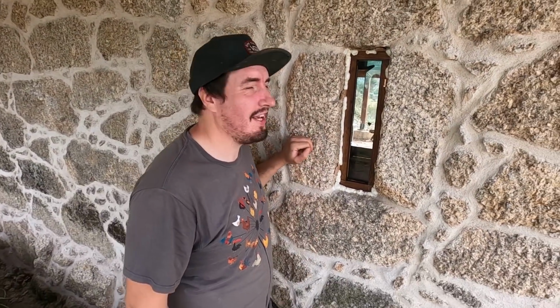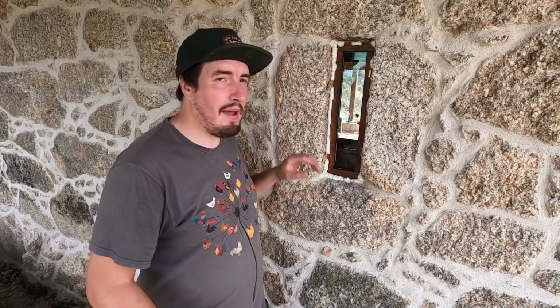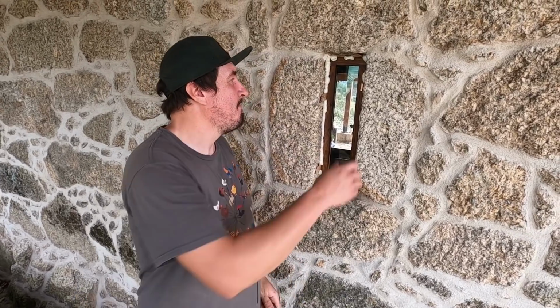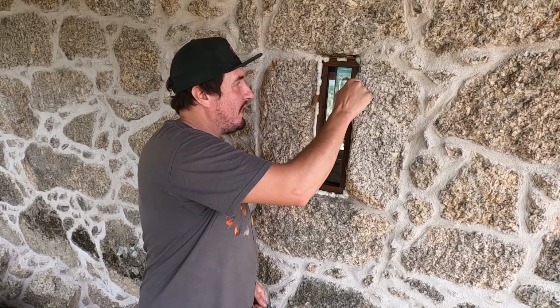So we're straight on to the next thing, which is finishing off this beautiful little window here, which looks like a medieval kind of arrow slit for when they'd have big wars back in the day. It's really cool actually, and the first thing I need to do is just pull out these wedges.